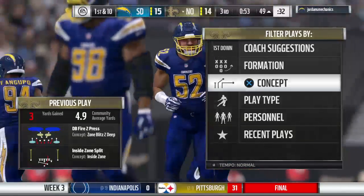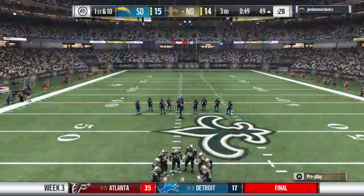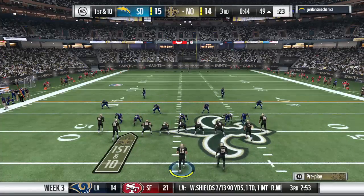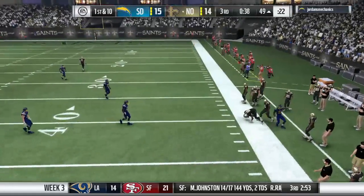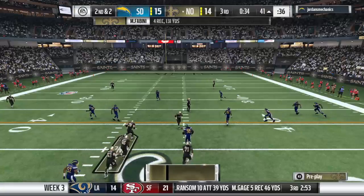But we always talk about good down and distance, allowing offenses to expand their playbook. Well, 2nd and 2, that means your playbook's wide open. You can run just about anything. But a lot of times, the play caller just looks down at his sheet, sees the short yardage runs, and goes to one of those. And he's got his man on the out route. A good pickup there. 8 yards on the first down completion.